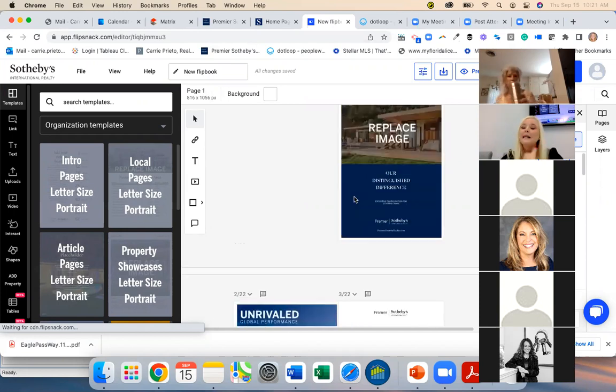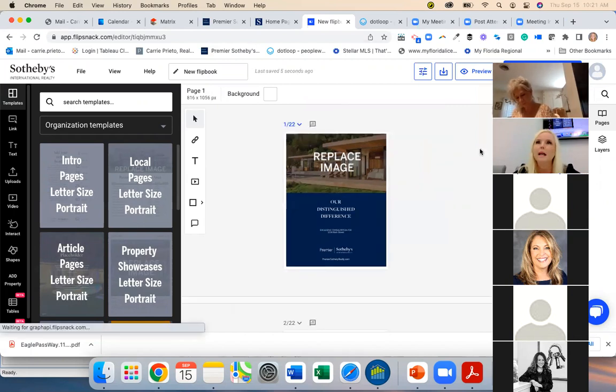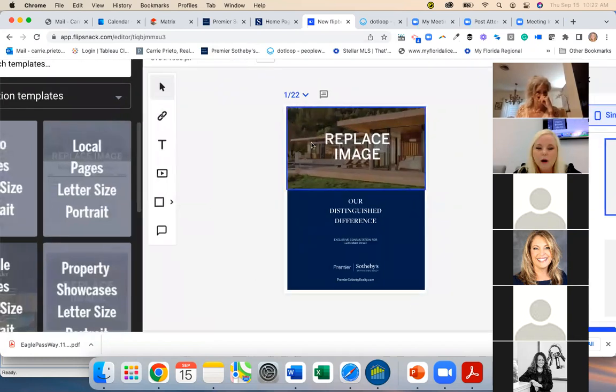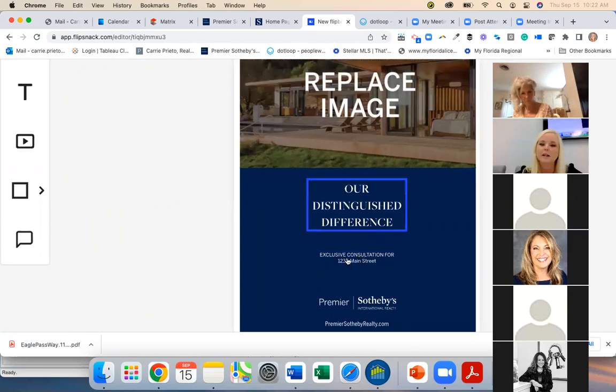But what I'm going to highly recommend is that you customize this ahead of time. I actually have one customized, I should have just used that. You customize this ahead, but you can't customize this, and this is going to be the address, you see? So our distinctive difference, the address right here is where you're going to be going for that presentation, right? So you're going to put the picture and the address.